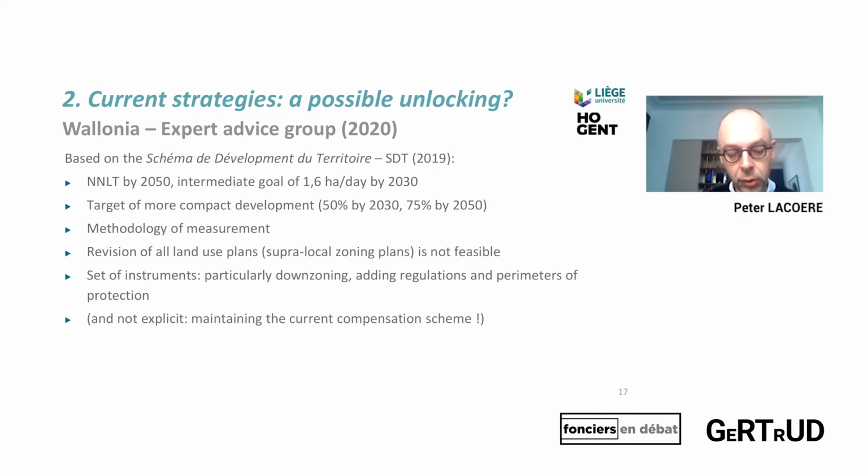It was also concluded that the revision of all the old land use plans is not feasible at all. So adjustment, partial adjustment, will be needed. But Wallonia doesn't have a budget as is the case in Flanders. So other instruments besides downzoning will be needed. For instance, adding regulations within the zones, so without rezoning, and also putting additional perimeters of protection in these existing zones could also help. Yes, Jean-Marie?